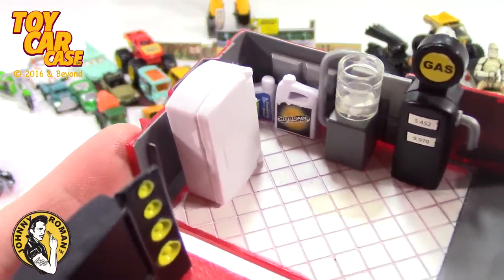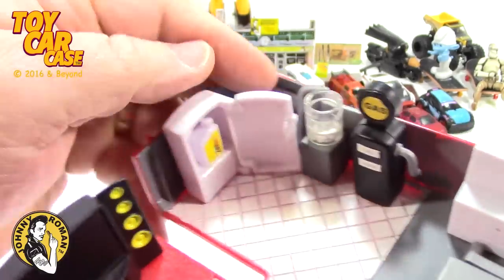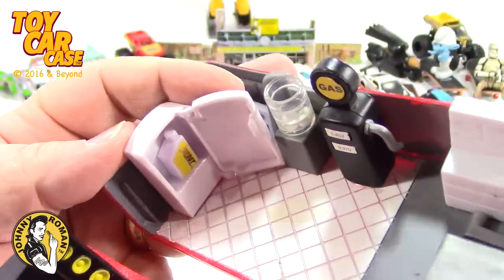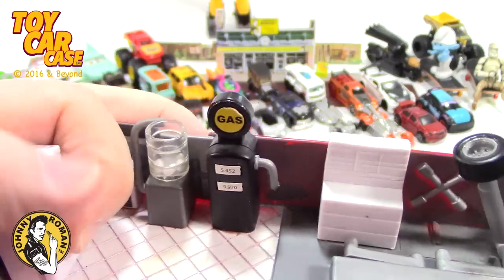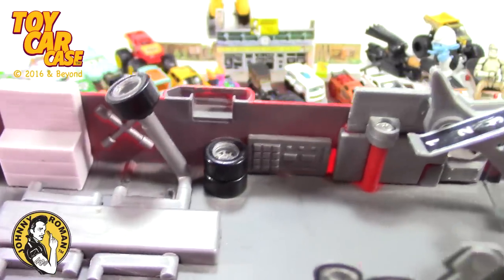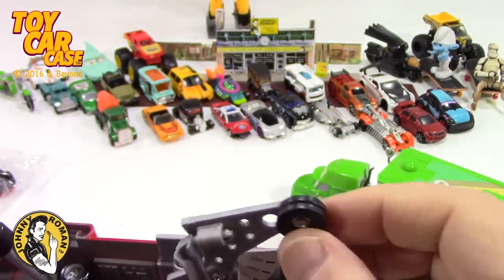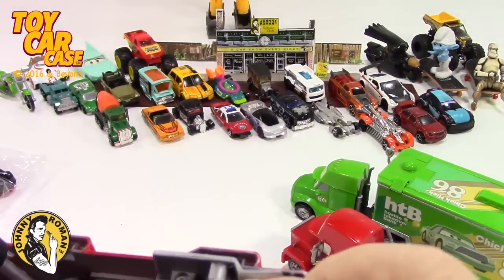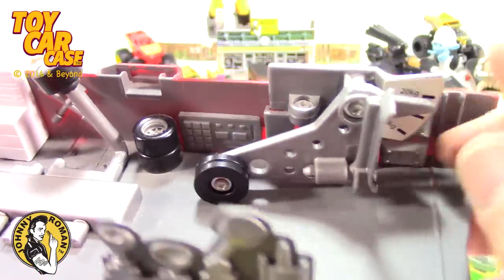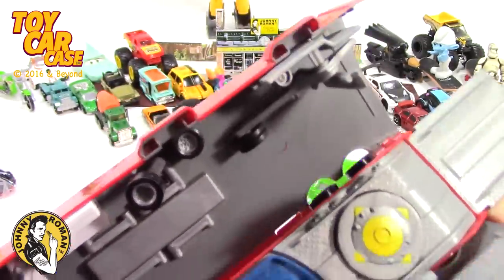Look at all that stuff in there. He's got his little refrigerator. Oh, does it open? It does. Oh, he's got oil in there. Gas, toolbox, extra tires. Oh, look at this. Not quite sure what that is, but it's a 1-2-3-a-meter. Whoops, get it on camera. Look at that. Tools on the side. This is a pretty cool little rig you got going here.